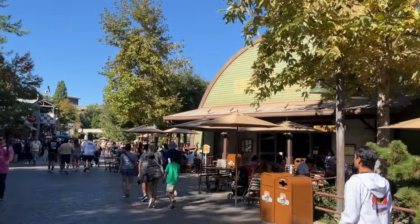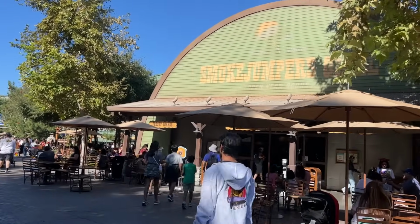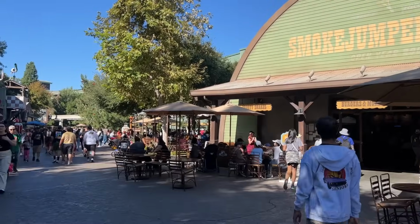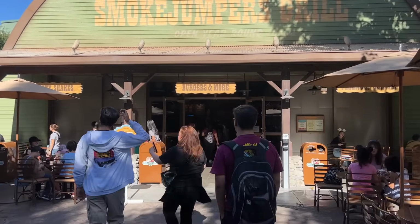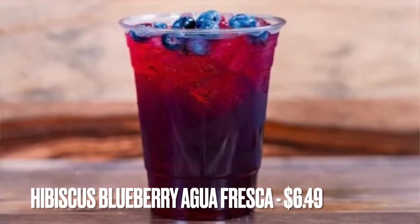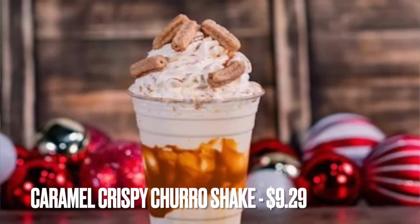And for our final few items that we're gonna try and review here for you in the video, we're coming to Smokejumpers Grill, which is right next to Soarin', and there are a couple of seasonal items in here. They have two items here that we're not gonna be ordering. The first is a hibiscus agua fresca, and then the second one is a churro shake. I can't remember the exact definitions of both of these items, but I will put pictures of them from the mobile order menu here on the screen for you to take a look at. We're not ordering these items, but they are here and available for you to purchase if you're interested.